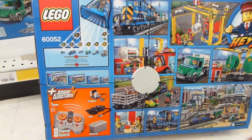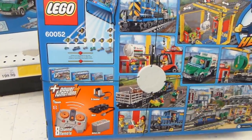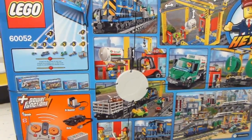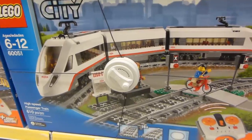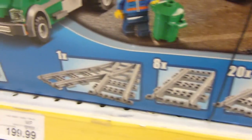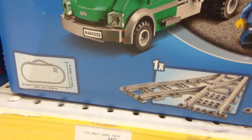This is a remote control train. It has batteries and a remote control. This is a cool set. And here is high speed train. It has an oval track. But this one has an extra track.